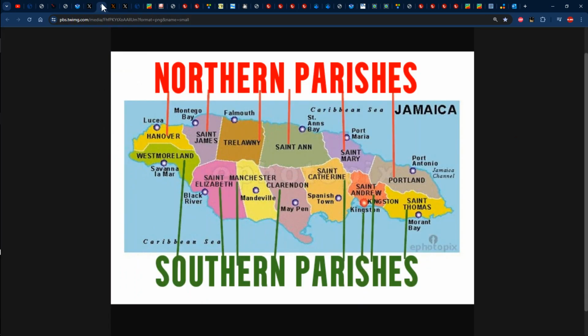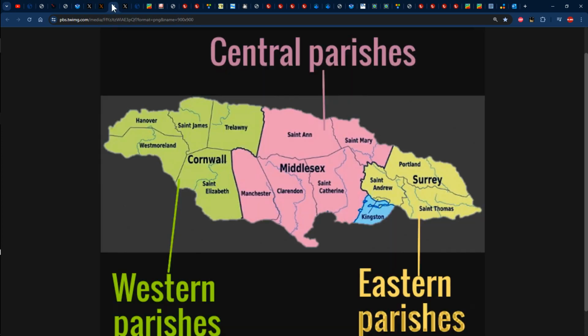And just for your information, we know northern parishes, we're talking about those parishes such as Hanover, St. James, Trelawney, St. Ann, St. Mary, Portland, while eastern parishes, I know we're talking about those parishes in the county of Surrey, so Portland, St. Thomas, Kingston, St. Andrew. While western parishes, I know we're talking about those parishes in the county of Cornwall, so St. Elizabeth, Westmoreland, Hanover, St. James, and Trelawney.